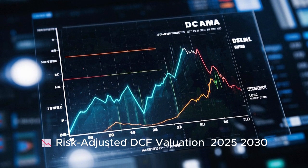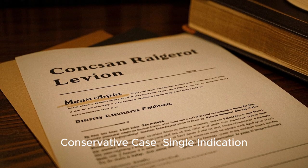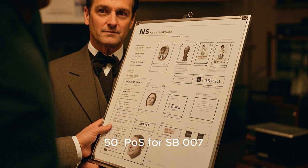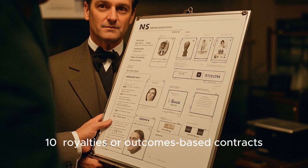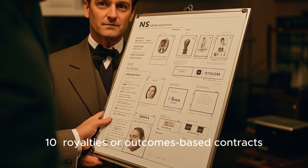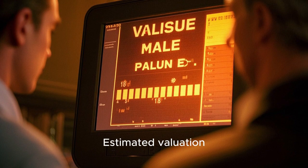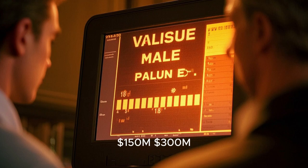Risk-adjusted DCF valuation, 2025 to 2030. Conservative case, single indication. 50% probability of success for SB007. $200 million peak global revenue. 10% royalties or outcomes-based contracts. 15% discount rate. Estimated valuation, $150 million to $300 million.